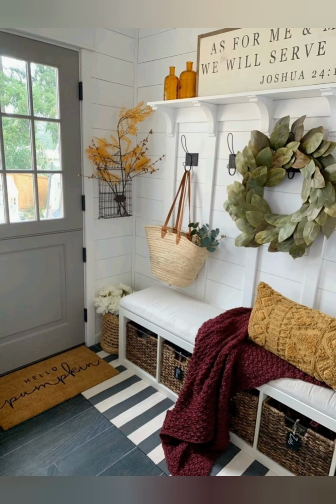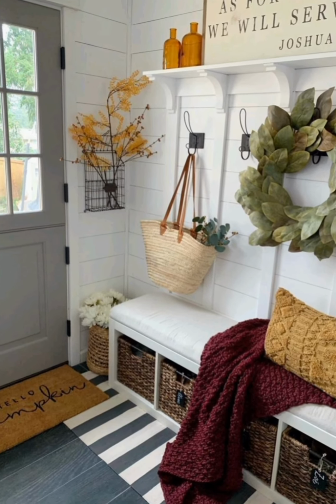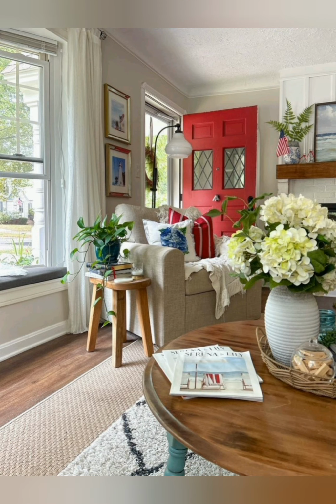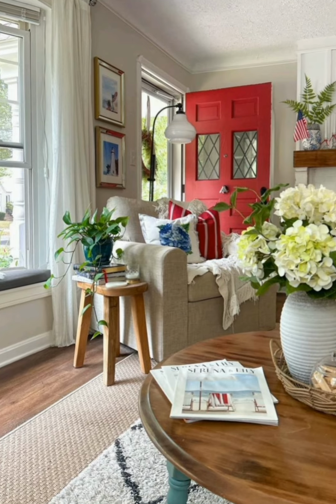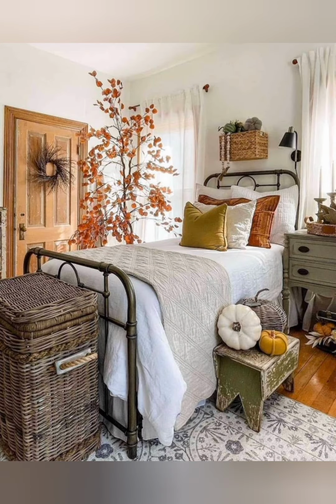Farmhouse-style cottage home decor combines rustic charm with cozy, inviting elements to create a warm and welcoming atmosphere. Here are some tips to help you achieve this look.